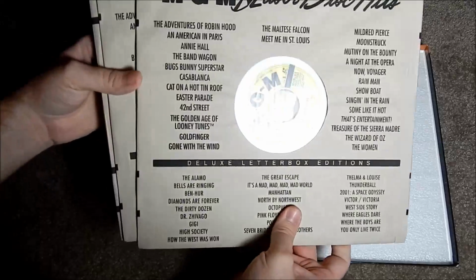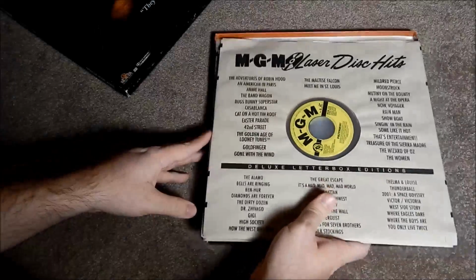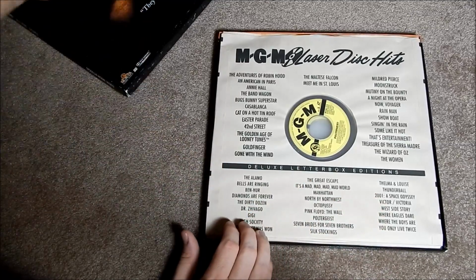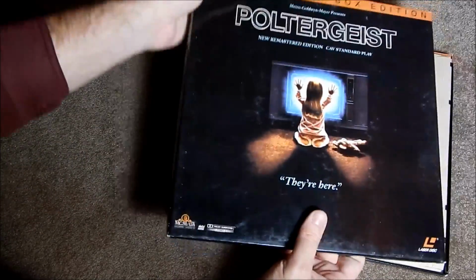The usual MGM informative sleeves that tell you to go buy more Laserdiscs once you're done with this one. But yeah, it's a nice set.